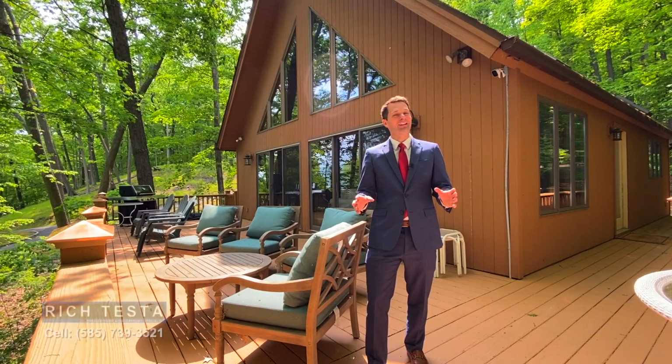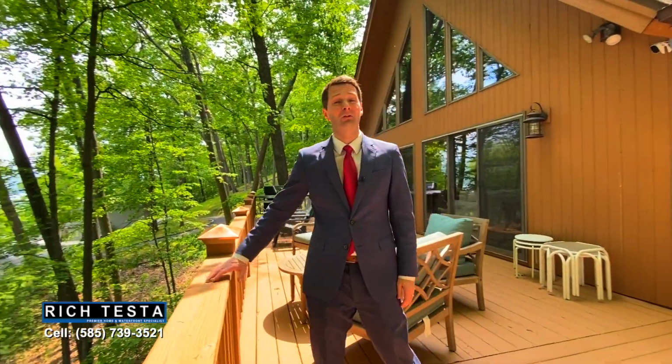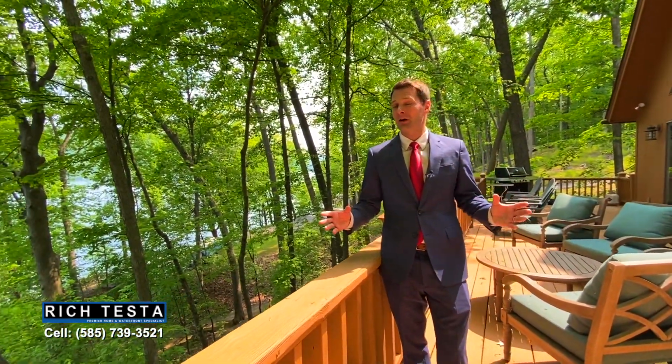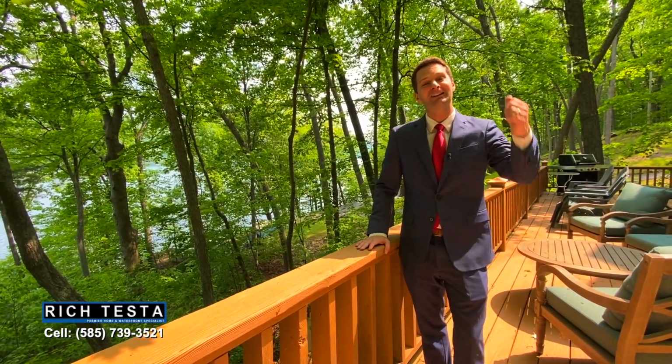Come and enjoy this vacation spot on gorgeous Canandaigua Lake. We call this one the Treetop Cabin because it's nestled in the woods with million-dollar views of Canandaigua Lake. We hope you come and enjoy your stay and see everything the Finger Lakes region has to offer. Let's go inside.